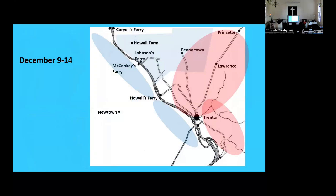Well, these guys have been marching overnight after having a hard couple of days before that. They're tired, they're hungry, they're ticked off because they didn't complete what they were sent to do. And they're just told, okay, we're just going to go back. But we got nothing. So they came back the same route, and they passed by Howell Farm again to go to Pennington.